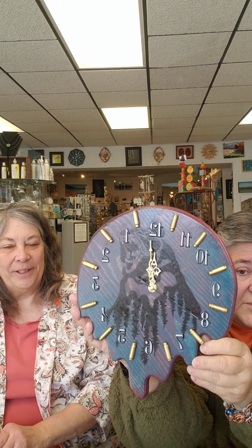And all these mechanisms are new. They take a AA battery. They have a second hand that sweeps around, so you know the clock's working.